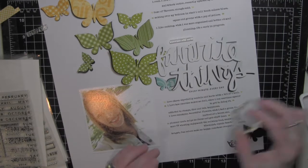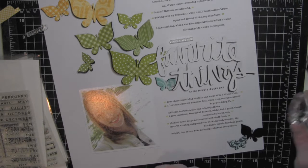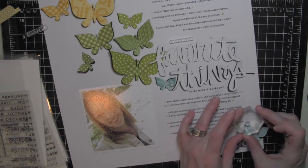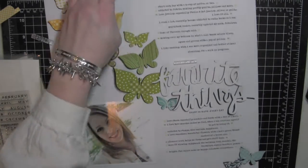I'm going to finish adding all of those. I kind of just did every other one, and this makes it easier to differentiate the different points one from another. I've also stamped a little subtitle there underneath my die cut greeting, which is simply laying there. It's not actually attached yet.